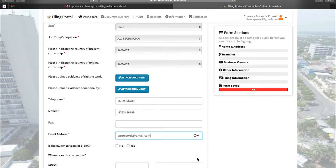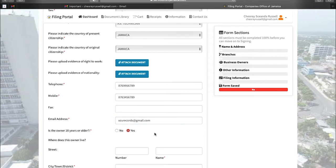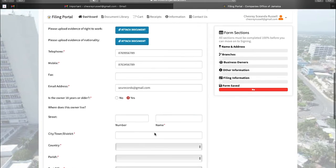xzurecords@gmail.com. Your email would have gone there. Is the business owner 18 years or older? Yes. Where does the owner live? If the business is not where your address is, you will put your address here. But if it's the same address as the business, you put it there.